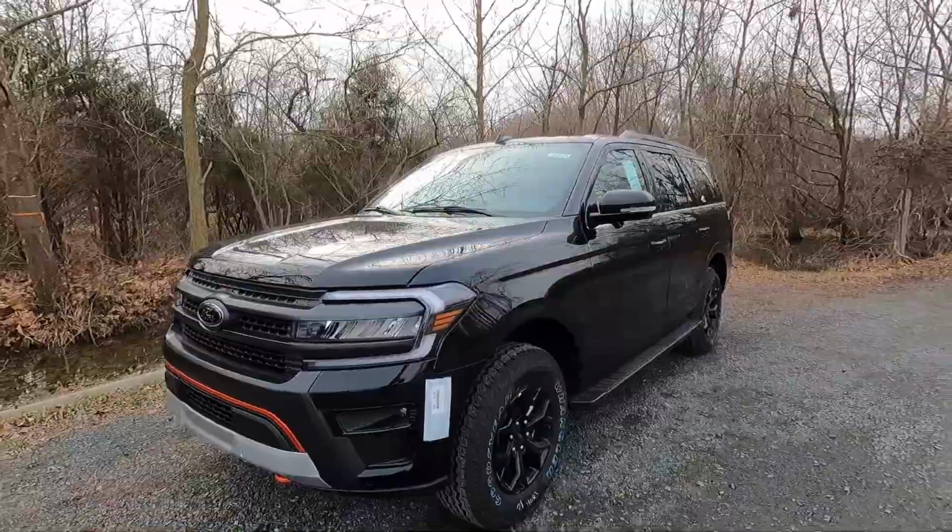First things first, I wanted to point out that this is the Expedition Timberline with the 501A equipment group. So there are going to be a lot of features here on the exterior that come with the 501A equipment group. I'm going to point out a few, and it's going to seem like a lot, but there are so many features on the exterior as well as the interior that come with it. But I want to point out the ones that I think are important that you would want to know about. So I wanted to get that off my chest right off the bat. But let's get right into the video.